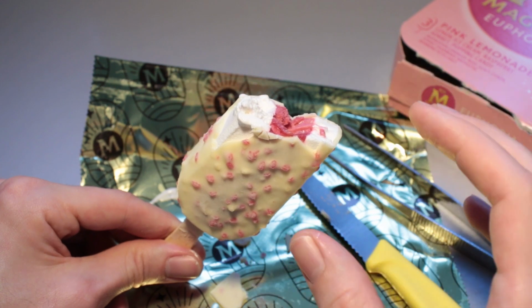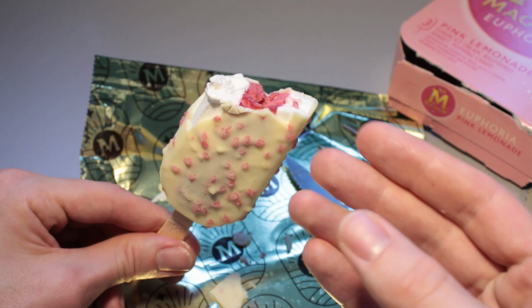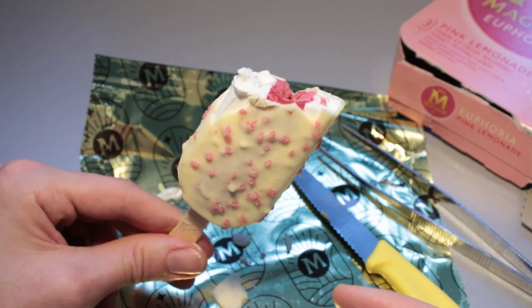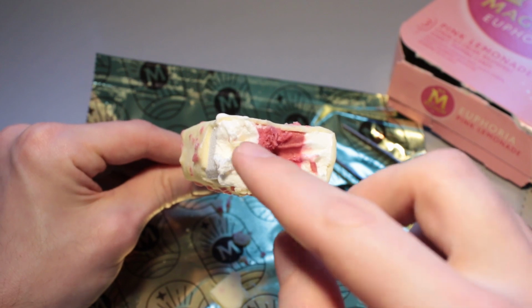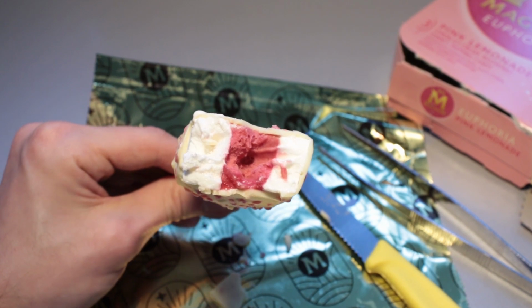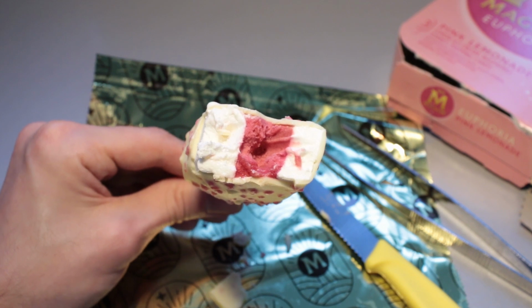Now, there is a 50-50 debate here though in our family. For example, my parents, they love this. My sister and I, we don't like this at all. My sister actually found this quite disgusting. But I can definitely see when you like the conjunction, the cooperation of that lemon ice cream with raspberry sorbet as a core sandwiched in between two halves of that. I can certainly see that being quite appealing, but it just isn't for me.